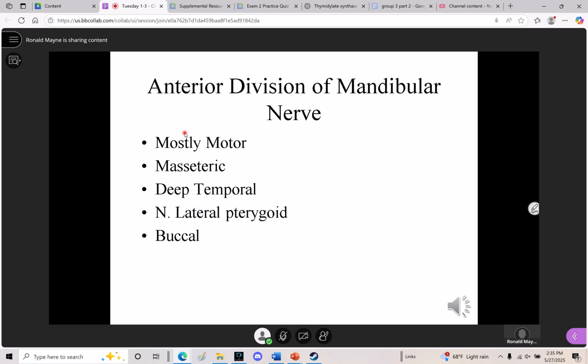Okay, mandibular nerve will have sort of an anterior division and a posterior division. The ones listed here are mostly motor, and again, they're named for where they go. Nerve to the masseter. Deep temporal is going to go to the temporalis muscle. Nerve to the lateral pterygoid. The buccal, nerve to the buccal muscle, the buccinator.